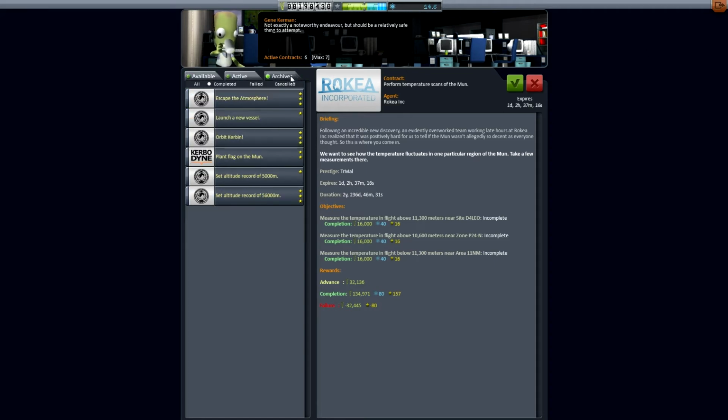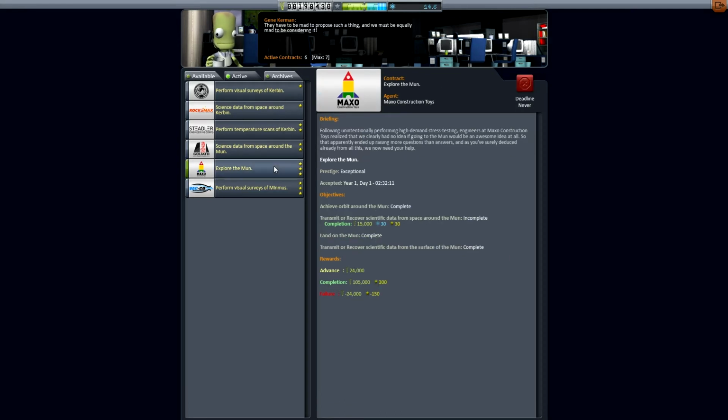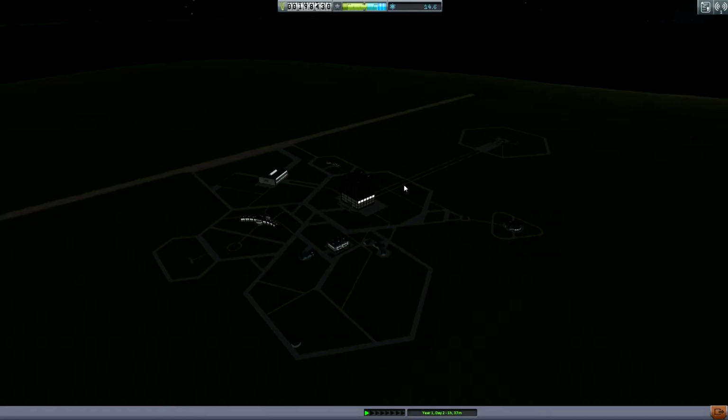We have escaped the atmosphere. Launch a new vessel. Orbit Kerbal. Plant flag on the moon. Set altitude records. Very good. We need to perform some visual surveys of Kerbal. I really like to try this out. Explore the moon. We need to bring back some scientific data from space around the moon. Well, these data are currently in space.